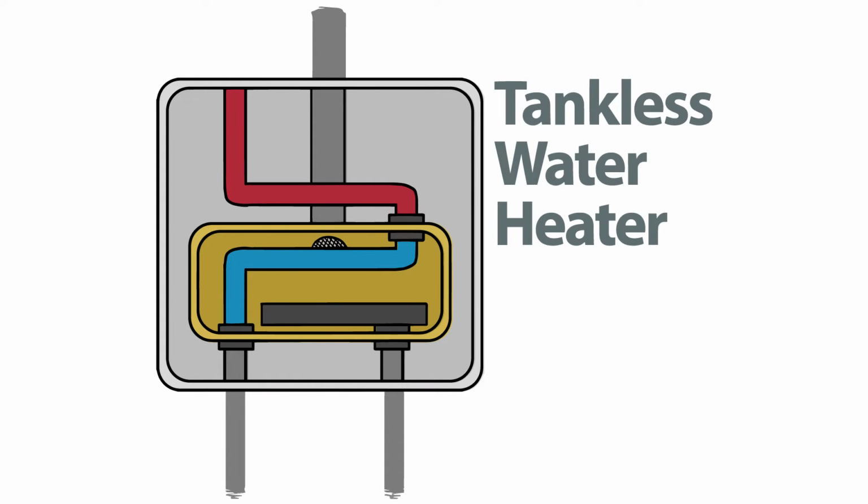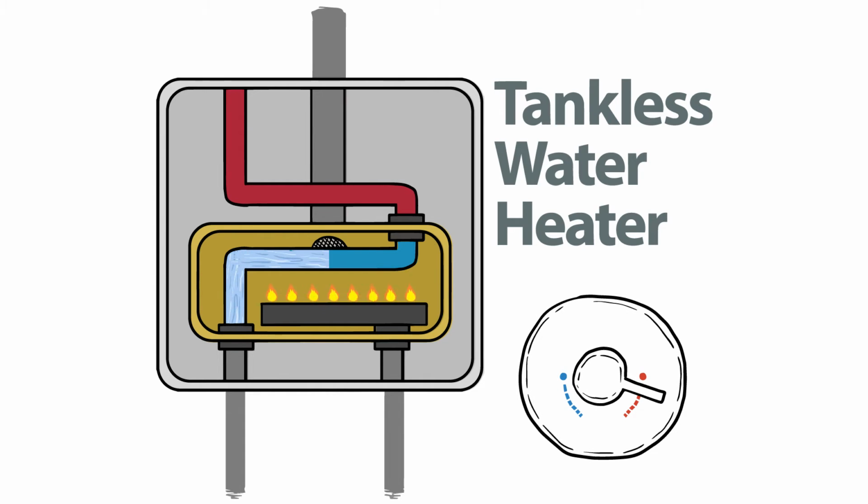A tankless water heater is a heater that is mounted on the wall. No more large tank taking up space. The tankless water heater heats water as you need it. When you turn on the hot water, the water then begins to flow through the tankless water heater and heats the water on demand. When you turn the hot water off, the water stops running through the tankless heater. No water sits in a tank when the water is not being used.